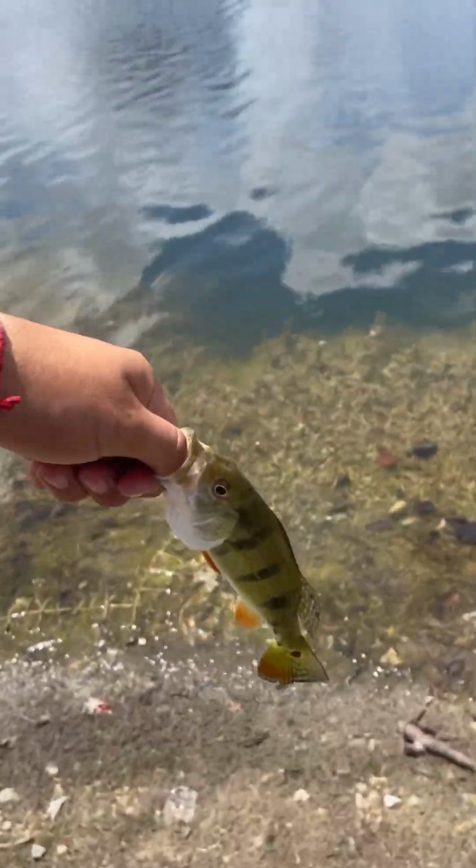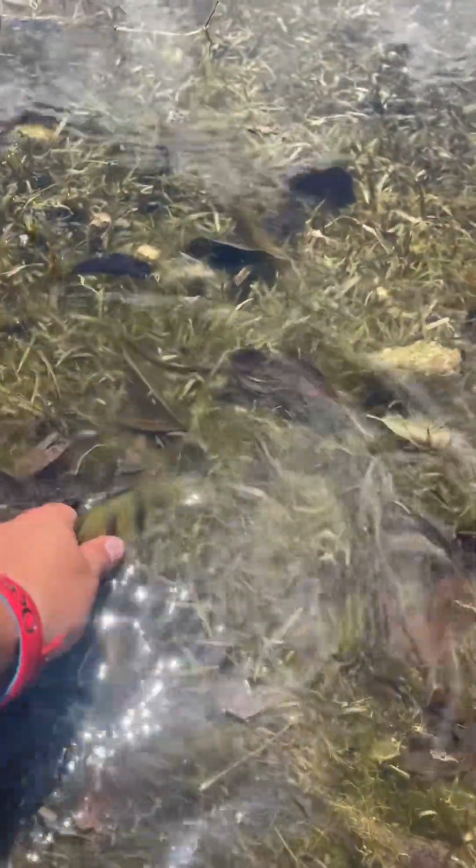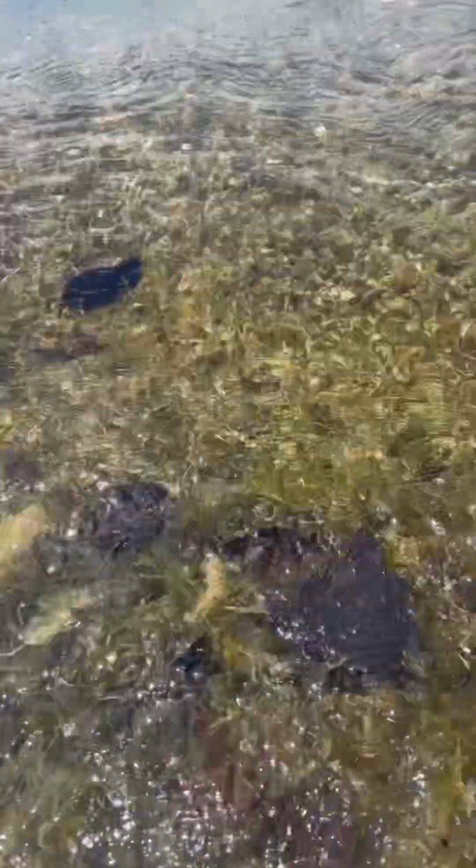Little guy. Oh, he's in the grass. Let's get him out there. Swim away, buddy. Swim away. There he goes. There it is. All right, guys. Peace.